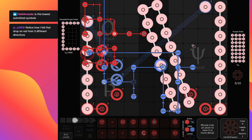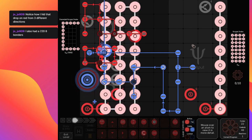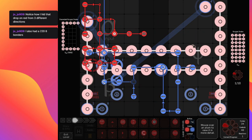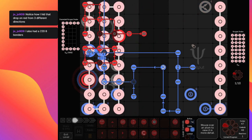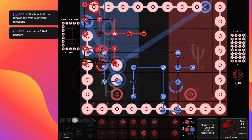The problem is it is 8 bonders, or no, this is 6 bonders. It is 6 bonders. So it is high on the bonder count for sure. Yeah, which doesn't help the score, but it is very, very fast. 261.